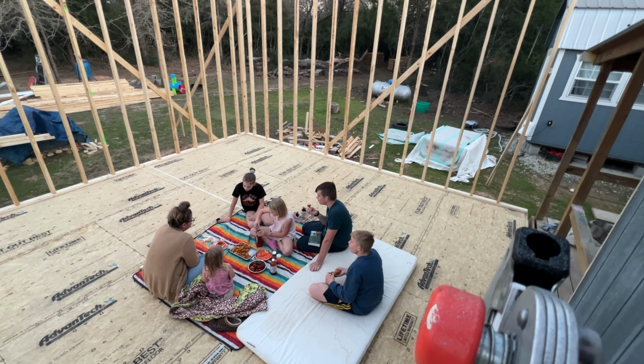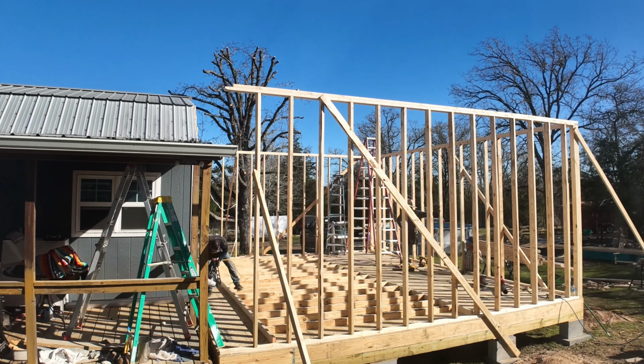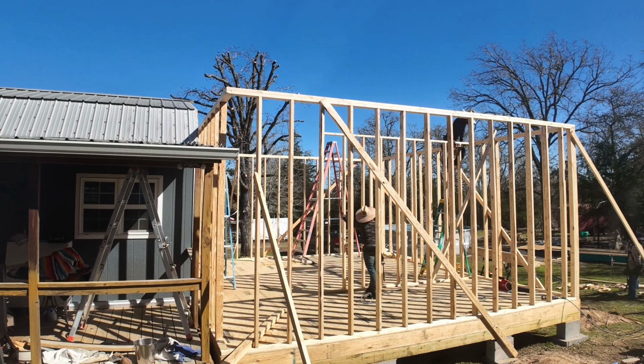Next up will be the bedroom ceilings and securing the two buildings together. It's the thing I'm most nervous about with this whole build.